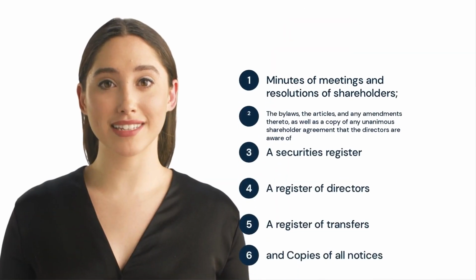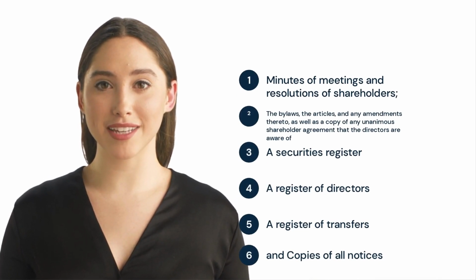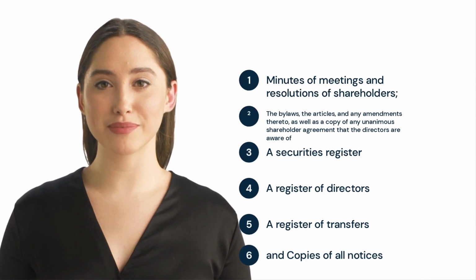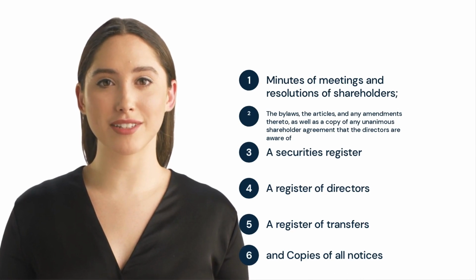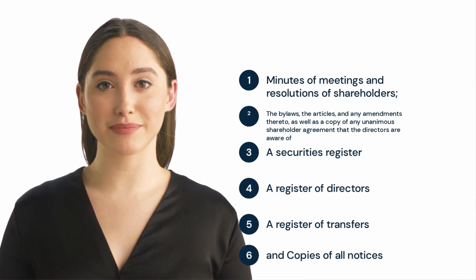First, minutes of meetings and resolutions of shareholders. Second, the bylaws, the articles, and any amendments thereto, as well as a copy of any unanimous shareholder agreement that the directors are aware of. Third, a securities register. Fourth, a register of directors. Fifth, a register of transfers. And sixth, copies of all notices.